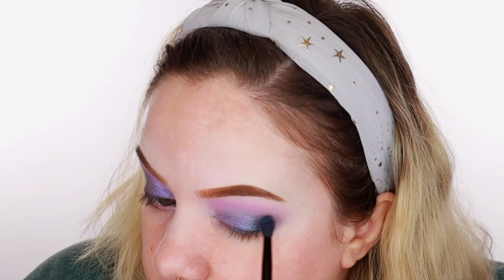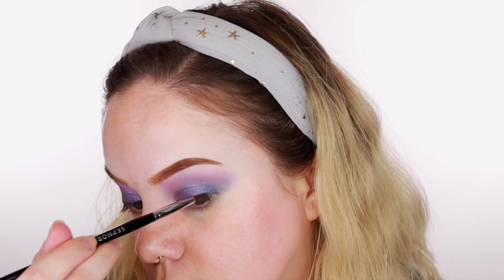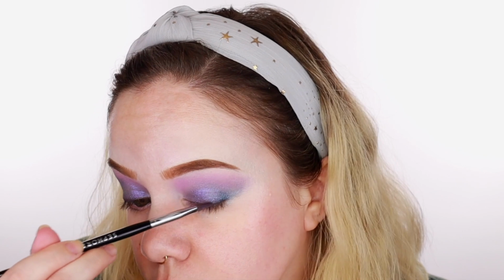I think mostly Ultraviolet, and Mercury was just a little kick in there because it has this beautiful blue to it, but you can tell by the look that I didn't add a ton of it because it came off more purple, but I just wanted to switch it up with that. And then I also used the shade Vortex as a liner, and I think that's pretty much it with this look. I kept it really simple, and this would be a very easy look to recreate.